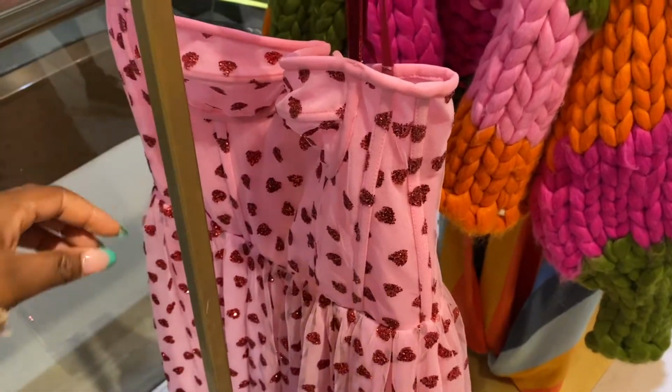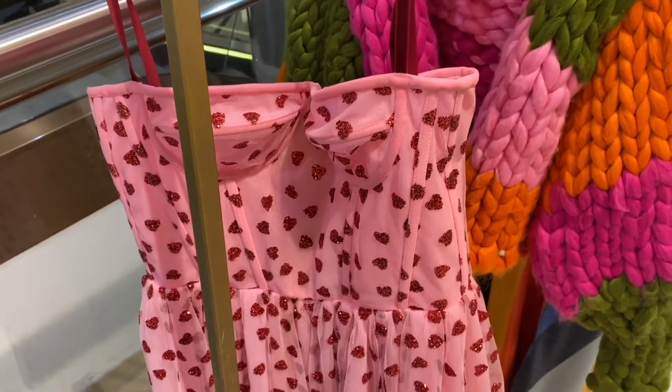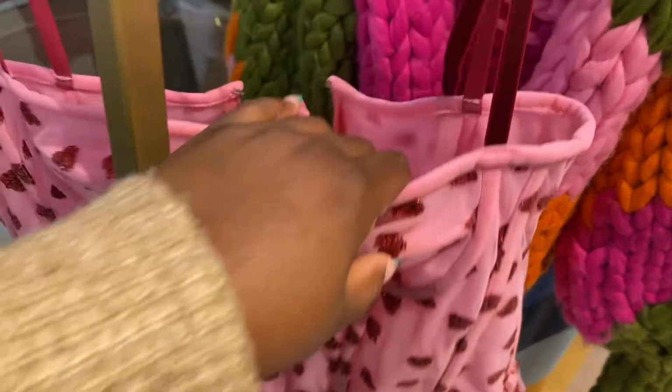So guys, I have this dress to rent on the website because I've signed up with them. Let's see if it's my size.